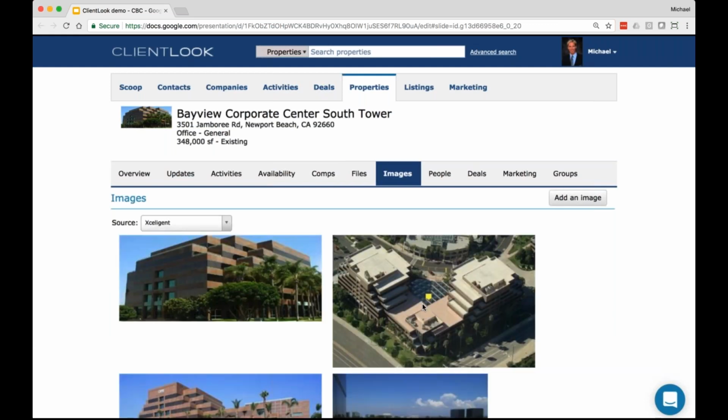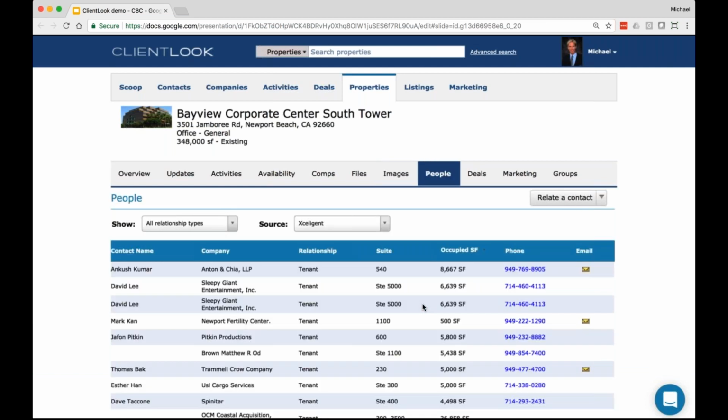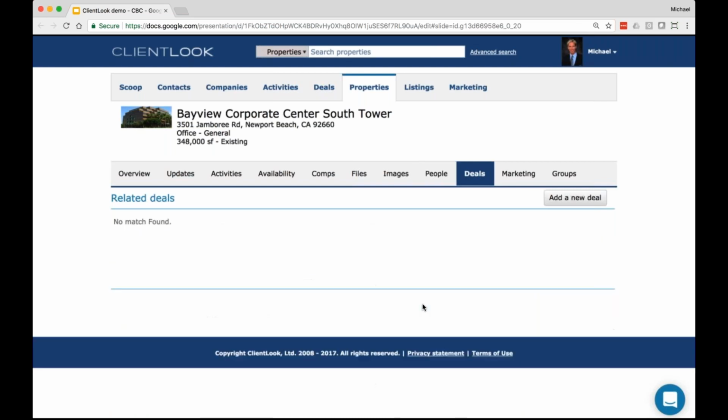These are images. You can add your own images. You can stream the ones from Xceligent, as you see here. And these are people. This is the people tab. You saw in that previous example with Jessica how we related her to a property as a tenant. She would show up here. And we have the ability to see both the tenants or the contacts in general, anybody, ownership, whatever, that we've related, as well as the data that might come from Xceligent. So again, this says source there, Xceligent, and it shows me all of their data with phone numbers and email addresses, but I can just as easily flip to saying, just show me my contacts that I've related, and you'll see that as well. These are deals that you've got going within this property if you have some sort of assignment.